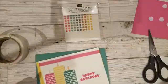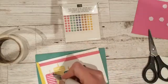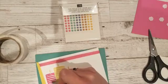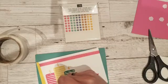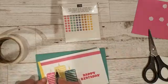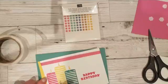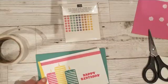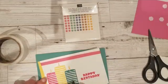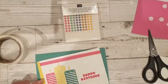Okay. And then we'll grab some Link of Stella and add some to the candles. Now I'm being careful with the stripes because I don't want to spread or blend my colour onto the white bits. Normally I just scribble it all over. But I want to keep the white. Here we go.